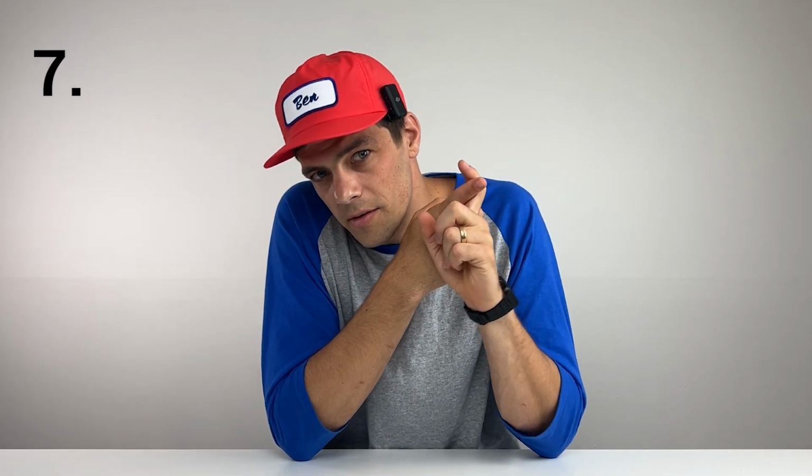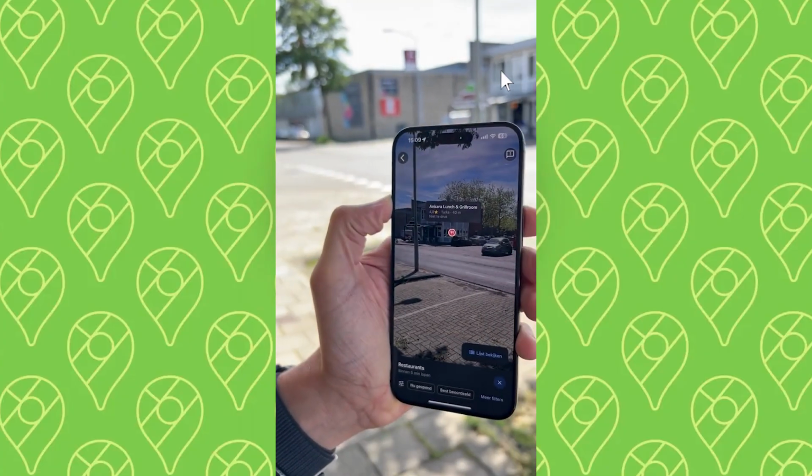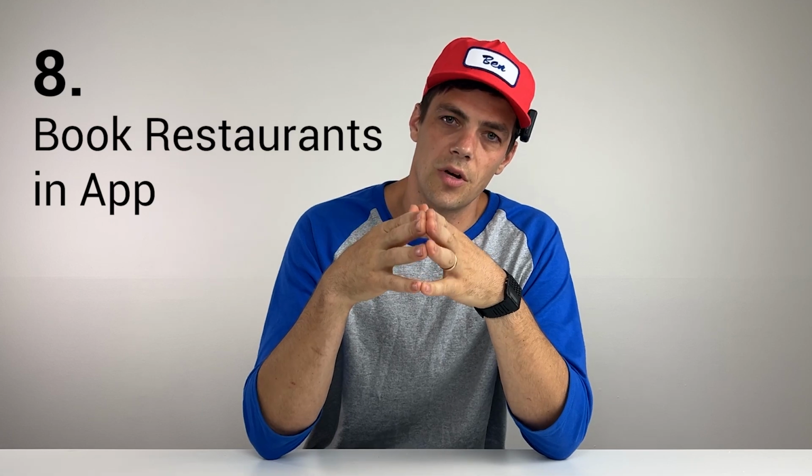2 more. Number 7, Lens in Google Maps. So if you've ever been lost in a new city, this can be a lifesaver. You can tap the camera in the search bar, point your phone around, and the lens will actually show you shops, ATMs, cafes, and more, all through AR. It's legitimately like turning your camera into a live map. Technology is crazy.